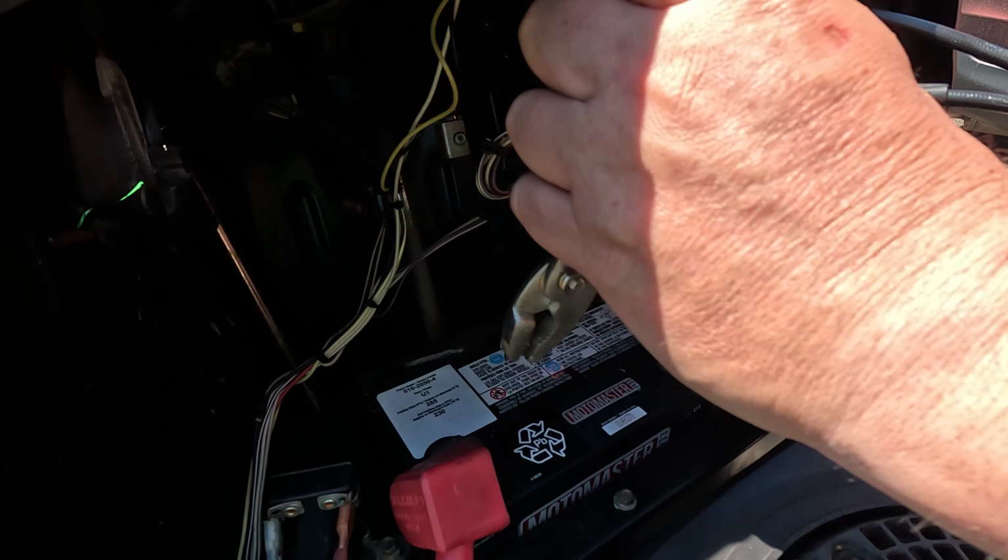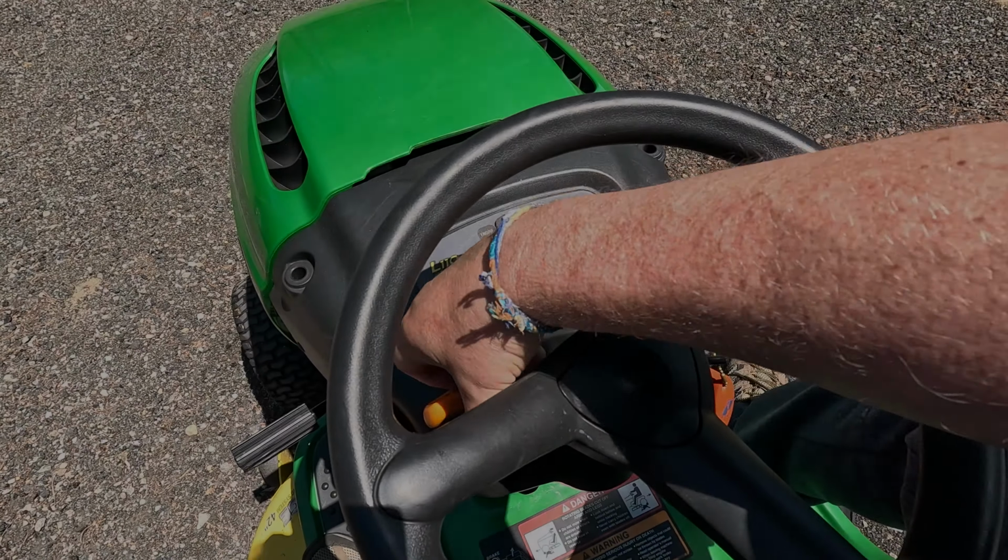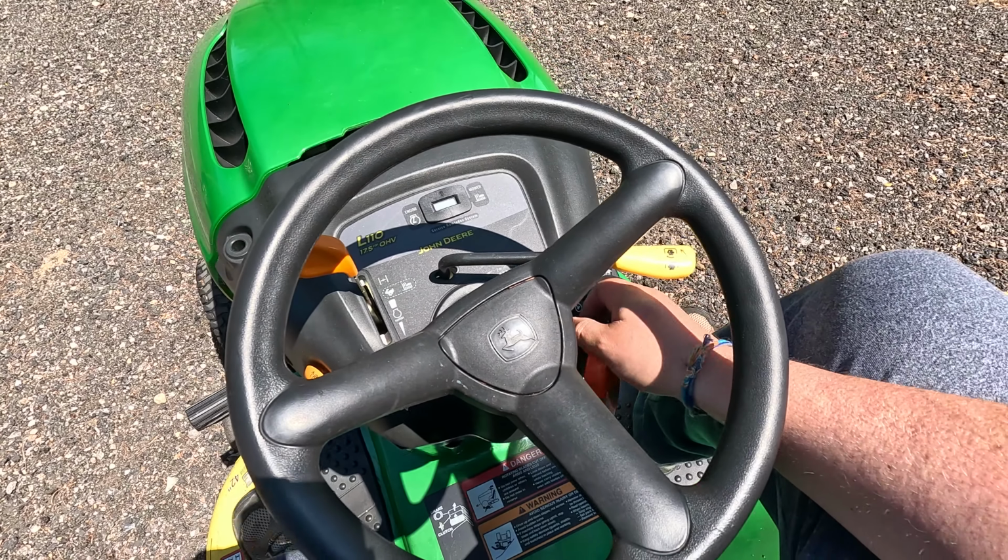So we got our Titan. This side. All right, so let's fire it up. First fire up of the year.